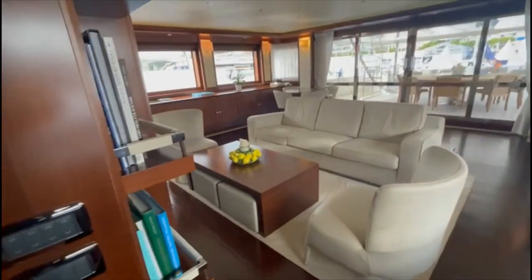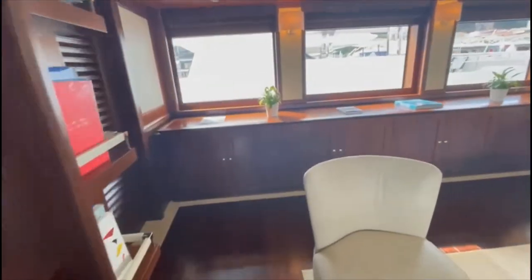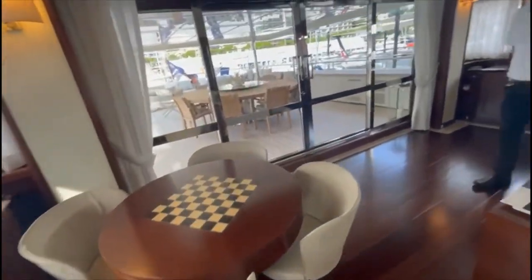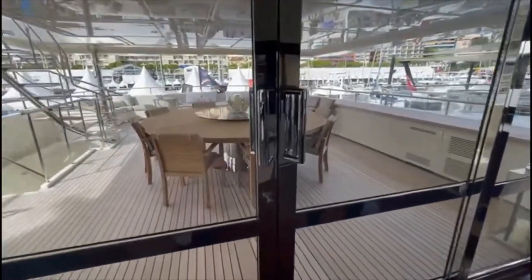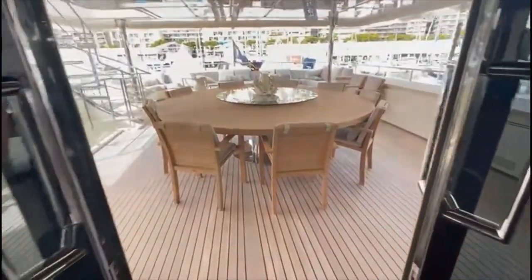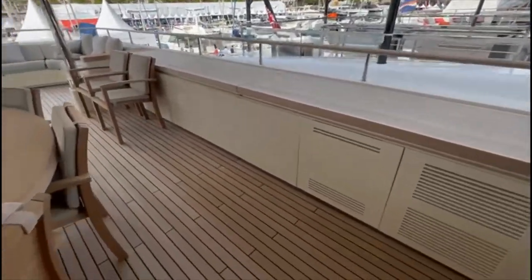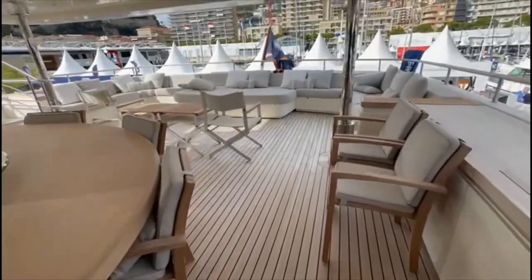So this yacht's called Only 80 because the owner bought it when he was 80. He's now 83 and I don't know what he's doing next. A card table, and we'll go out onto this aft deck. Automatic. Very large round table here. The teak is in very good shape. This is a huge area.